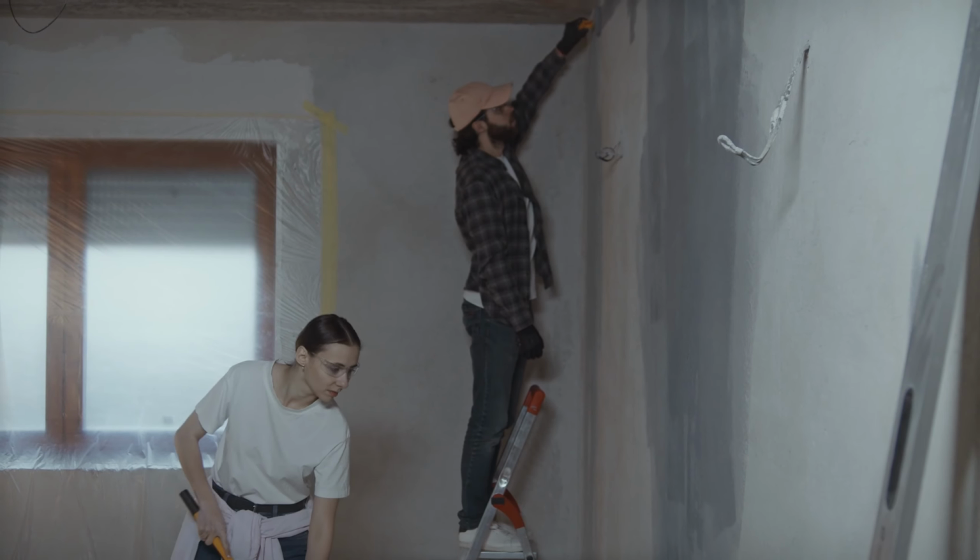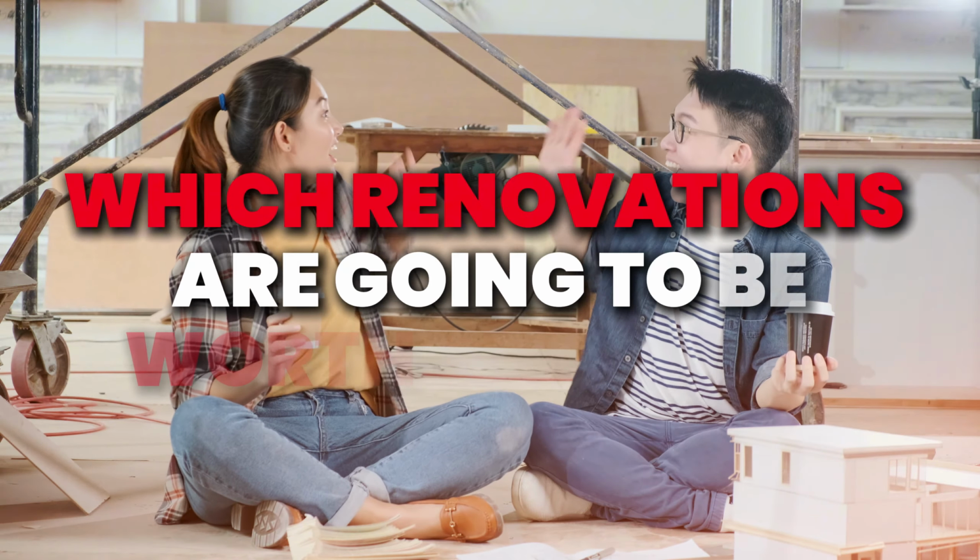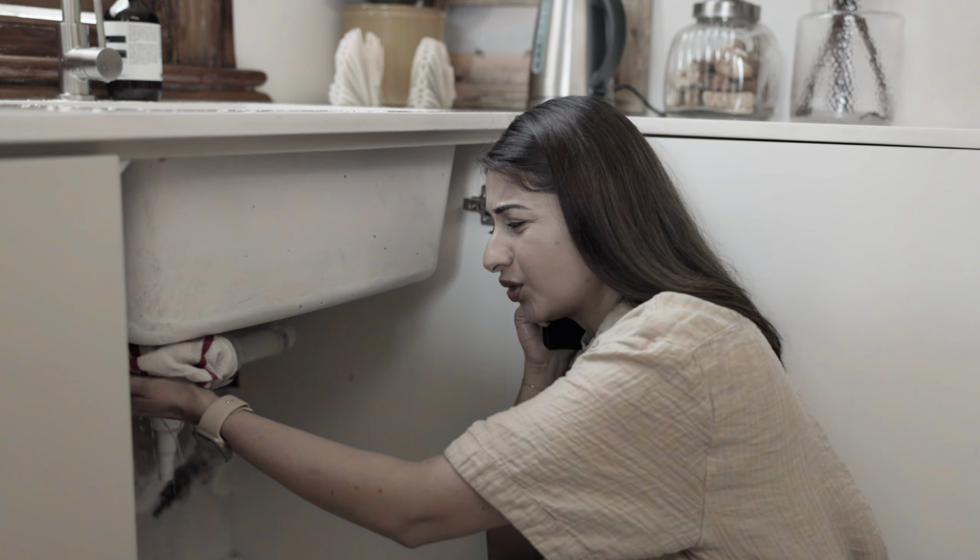Not all home renovations add value to your home. In fact, some renovations can actually decrease your value. Now, before you start knocking down walls, let's go over which renovations are going to be worth the money and which ones are a waste of cash.